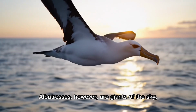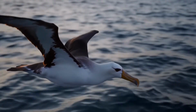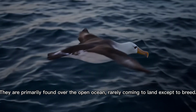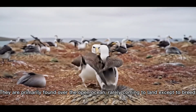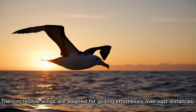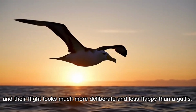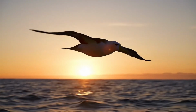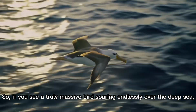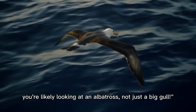Albatrosses, however, are giants of the sky, with the largest wingspans of any bird, some exceeding 11 feet. They are primarily found over the open ocean, rarely coming to land except to breed. Their incredible wings are adapted for gliding effortlessly over vast distances, and their flight looks much more deliberate and less flappy than a gull's. So, if you see a truly massive bird soaring endlessly over the deep sea, you're likely looking at an albatross, not just a big gull.